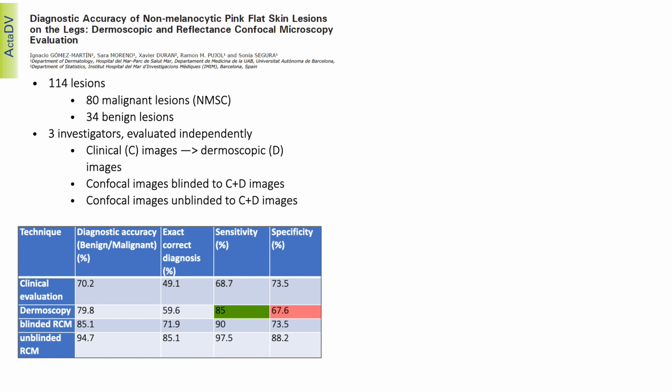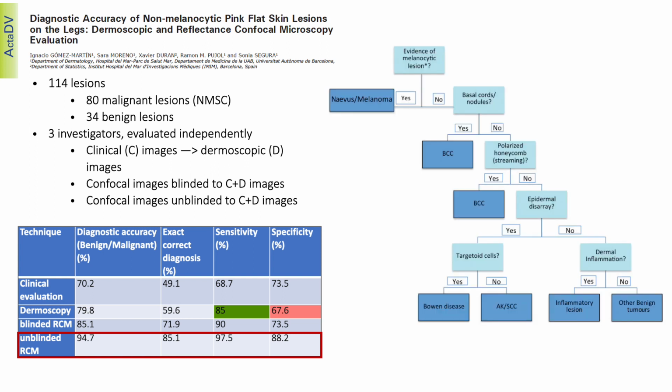We finally calculated sensitivity and specificity of dermoscopy compared to clinical assessment, and we saw that dermoscopy improved diagnostic accuracy for skin cancer and exact diagnosis. However, specificity was low for dermoscopy in this clinical context. Confocal microscopy showed better results when used after clinical and dermoscopy assessment and permitted a high accuracy for skin cancer diagnosis and for an exact diagnosis. We proposed an algorithm that we will show you briefly.